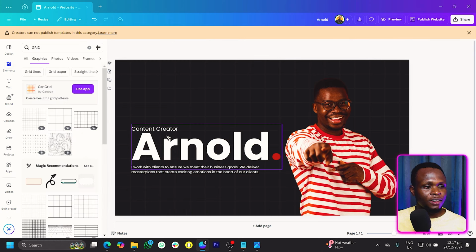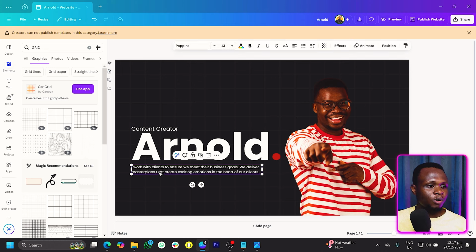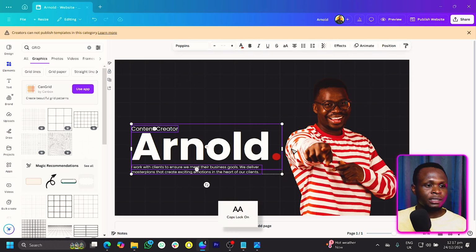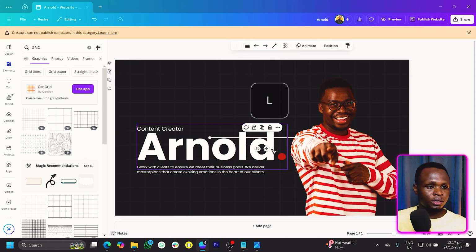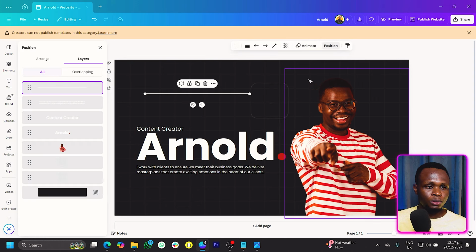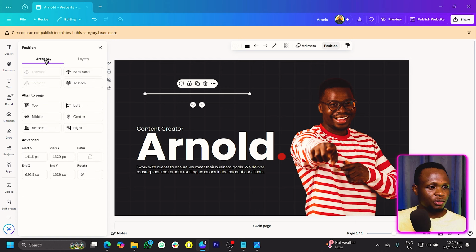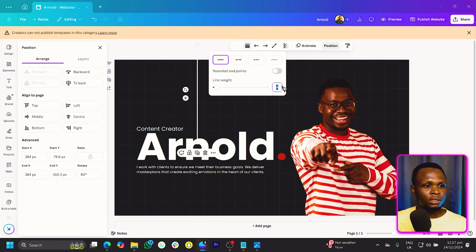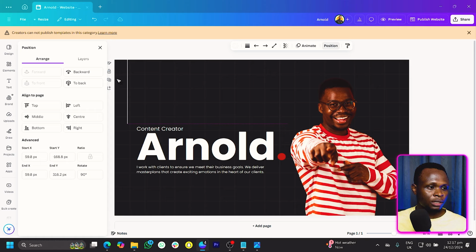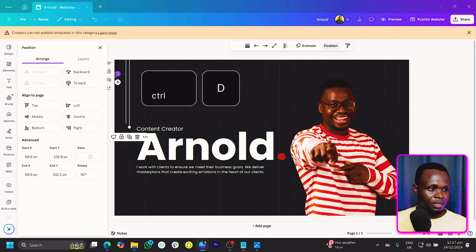Okay, so this is what we have at the moment, and I also want us to add some of his social media links. Okay, so we will just press L on the keyboard. Okay, come to position and come to arrange. Over here we'll choose this to 90 degrees, and with the line style, let's reduce the weight to 2, and we'll position it here. So this can be here, something like this, and you can duplicate and move this also down.